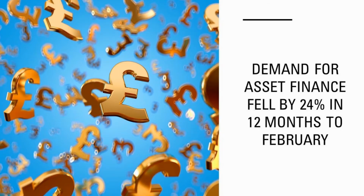Now, this new debt that's been taken on, not only is it new money, but it's also diverted from other financial products as well. The Finance and Leasing Association, for example, have just released figures to the end of February 2021, which shows that demand for asset finance, being leasing and HP, volumes fell in the 12 months to February by 24% compared to the previous year.